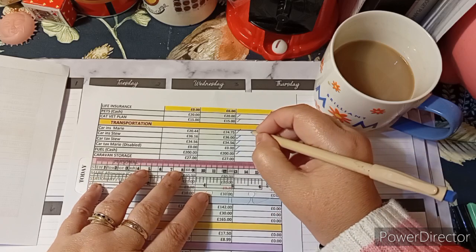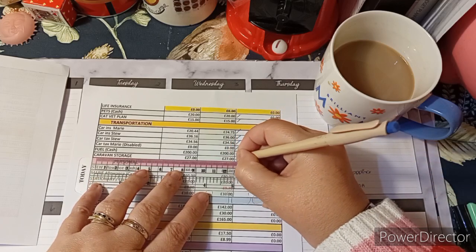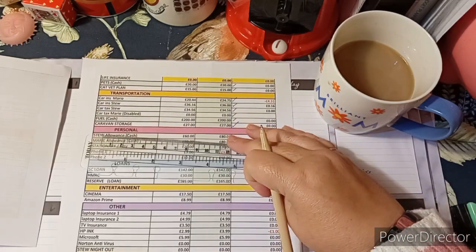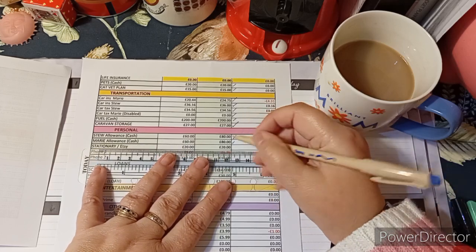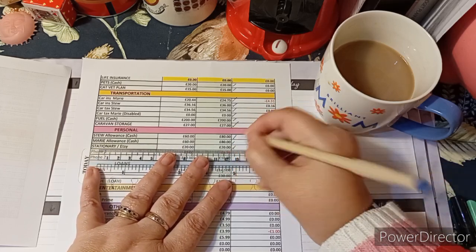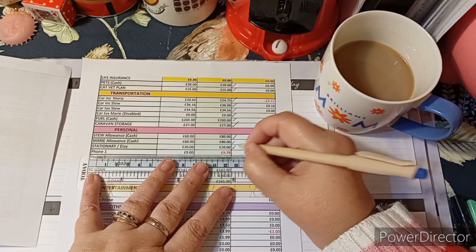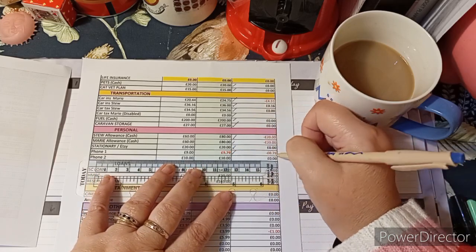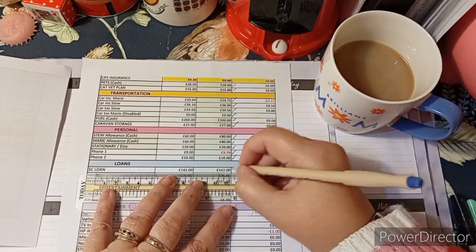Fuel, we put the £50 a week, so that came to £200, sorry, and caravan storage was £27 as expected. Our allowances were £20 a week, cover a 4-week month, that's £80 each, and stationery was £5 a week into Polly. My phone was £9.79, so it has gone up slightly, 79 pence, and Stu's phone was spot on at £10.